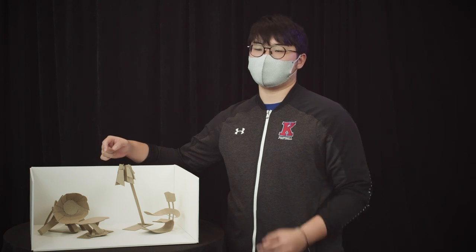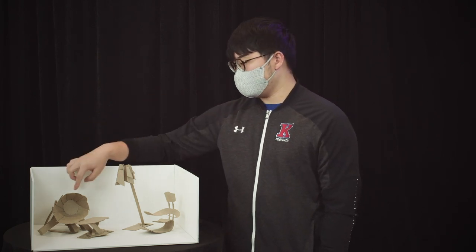I got inspired by the tree. The stem is like supporting the woods and the leaves and fruits. So I designed with this. And then I designed the sofa.